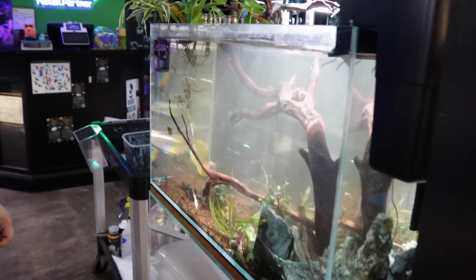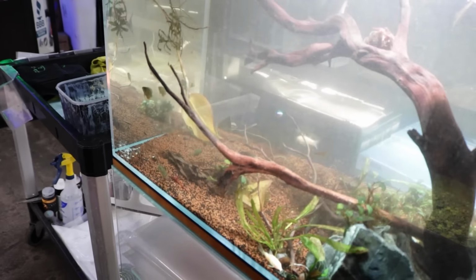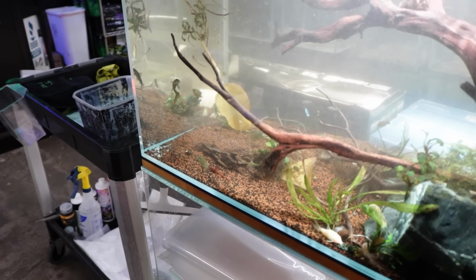So yeah. And is this a community tank? Yeah, this is just a little mixed tank that we decided to slap together.